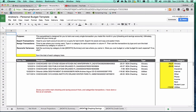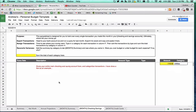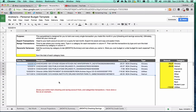So for the first one, checking and savings, literally all I did was we use Bank of America, and we would go into Bank of America and export all of the detailed listing of transactions and dump them in here. This is just a couple example lines of what you would find in that entire Excel export from Bank of America. We would put the date, the transaction description, the amount, and then BOA checking, or if it was BOA savings, we'd put that in here, whatever the case may be, if it was coming out of that account.